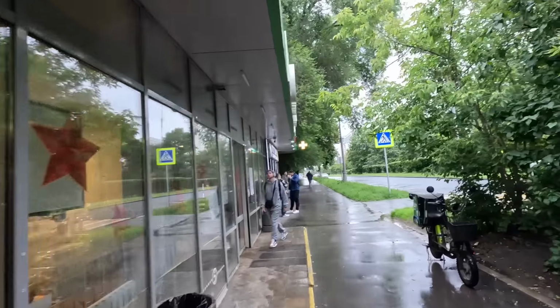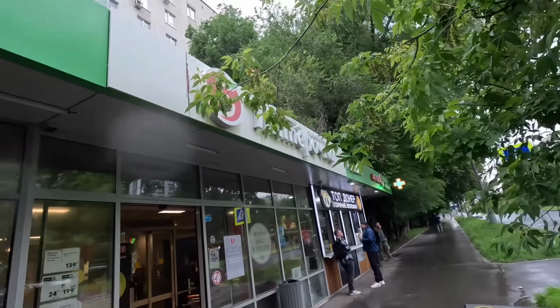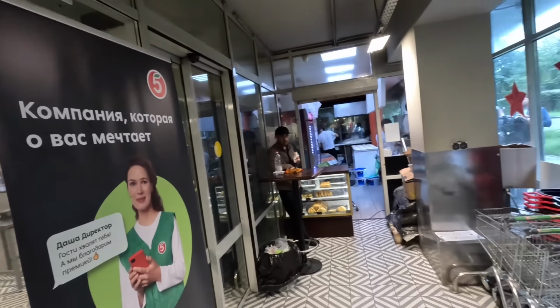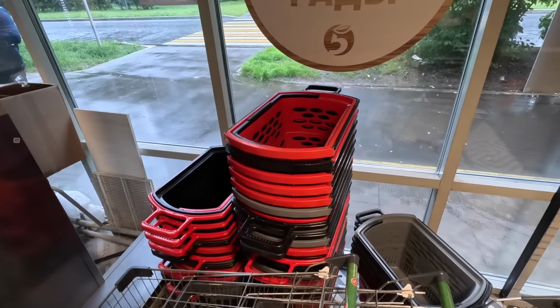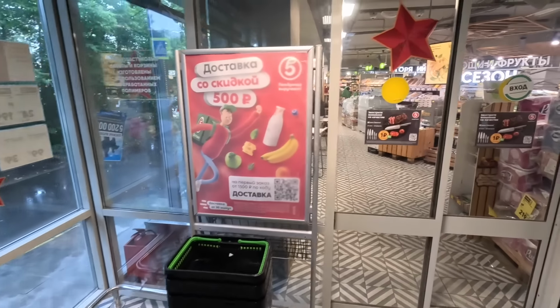Okay, we're going to go into Petorichka. There it is. So let's go in through the doors of Petorichka. Here, as you can see, you can get served at the shawarma place as well. We've got the trolleys here and the baskets and the smaller baskets as well.